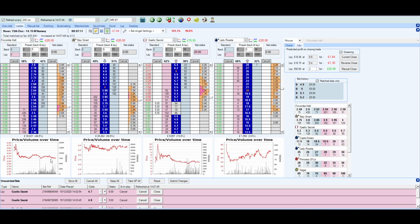But these are very similar situations at the moment. This has come in, found support. This has come in, found support. So what I'm hoping is that this finds support and actually moves away from it to attack these highs, and this breaks its support to move lower. Which will happen? Who knows? Dunno, mate. Dunno.